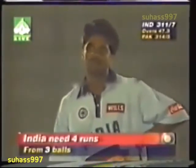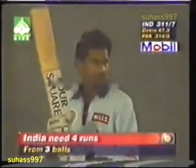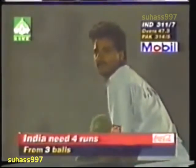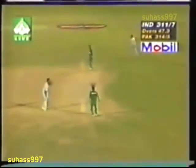This sort of luck you need, and luck is going India's way, and they certainly deserve it. They have played magnificently, and this game, nobody would like to see either side losing, but one side has to lose. But the way Indians have played, they certainly deserve to win. 4 runs required. They'll go for 1. It's thrown at the bowler's end. It's taken, so it's 3 runs from 2 balls, and Kanitkar's on strike.